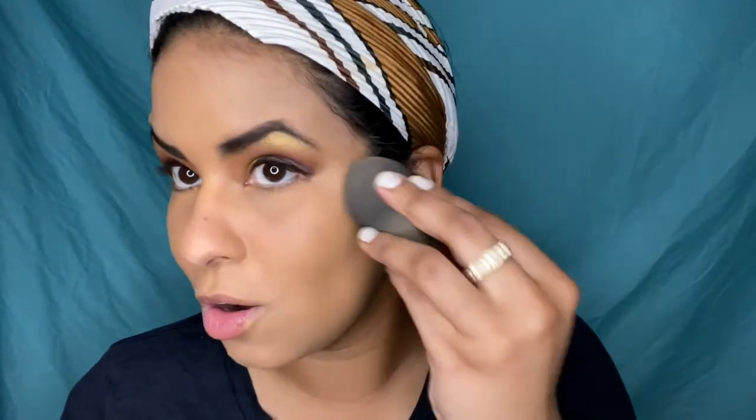It doesn't look cakey. It doesn't look super flat. It doesn't look horrible. It is really, really beautiful. And I really, really like it a lot. It looks beautiful. It looks gorgeous. Yep. So here we are. Looks good. So I'm going to go finish the rest of my look, and I'll be back to talk to y'all about what I think about this.